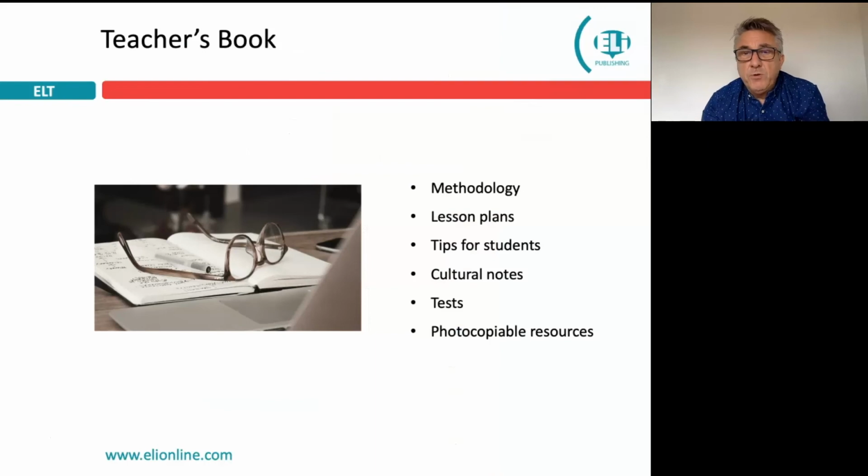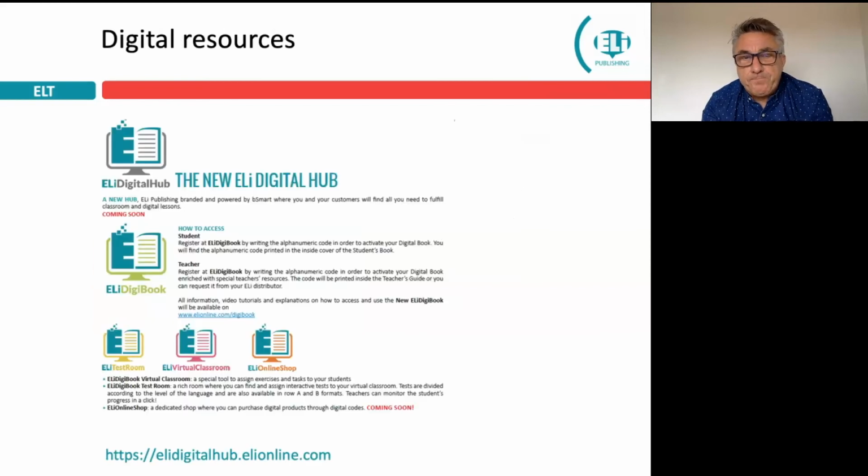In the teacher's book, you have an overview, complete overview of the methodology and approach to the book, and the layout and the way the units are put together, with lots of cultural notes and ideas and tips for teaching, lesson plans, tips for the students, cultural notes, and of course tests and resources that go with each of the units. The digital resources for the course go on the new LE Digital Hub.